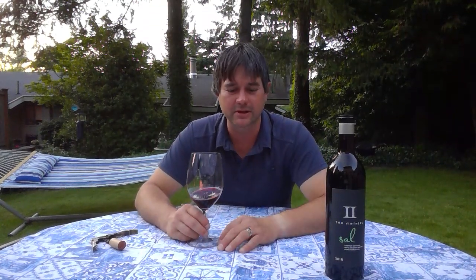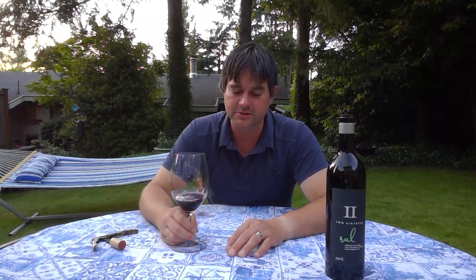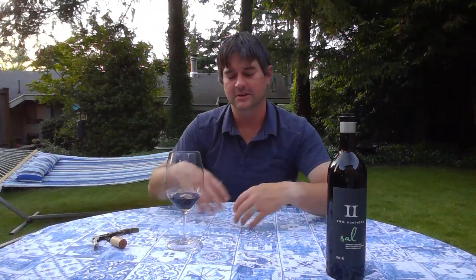We did not get together a food pairing today, but the standard answer is always big meat and steak, and while it does go really, really lovely with that, we quite like it with spicy vegetarian pasta. Not much of a seafood wine. It would kind of overpower most seafoods, but it's pretty hedonistic. It's a big Cabernet. For those of you out there that like massive, mouth-filling Cabernets that have a lot of aging potential, this is definitely the way to go.